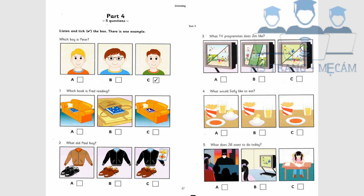5. What does Jill want to do today? What do you want to do today, Jill? I'd like to watch TV. Wouldn't you like to go to the cinema? Can we go on Saturday? I can't go with you on Saturday. That's okay. Ben can go with me. So, it's TV today, the cinema on Saturday. That's right. And your homework? I did it this morning.